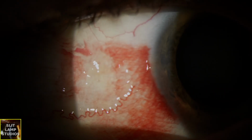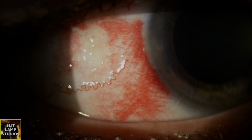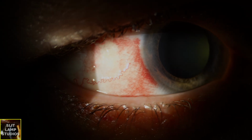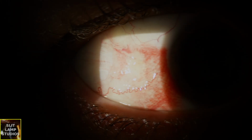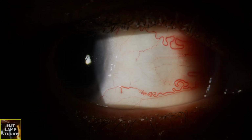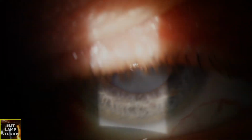Now, let's look at this patient. There's a corneal scar and there's a subconjunctival hemorrhage. What else is in the history? Now, you need to ask the patient, have they had any recent surgery, any recent procedures, any recent trauma? And if you do that, in this patient, you'll find out that this patient has a history of choroidal osteoma.